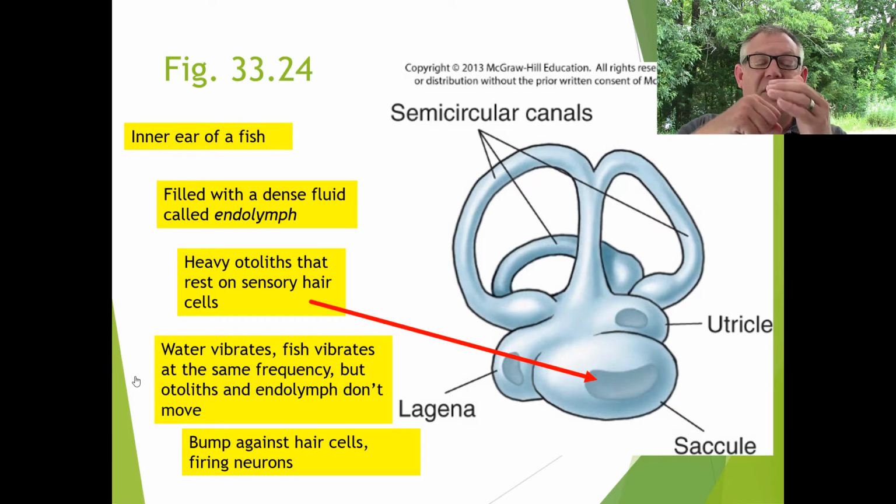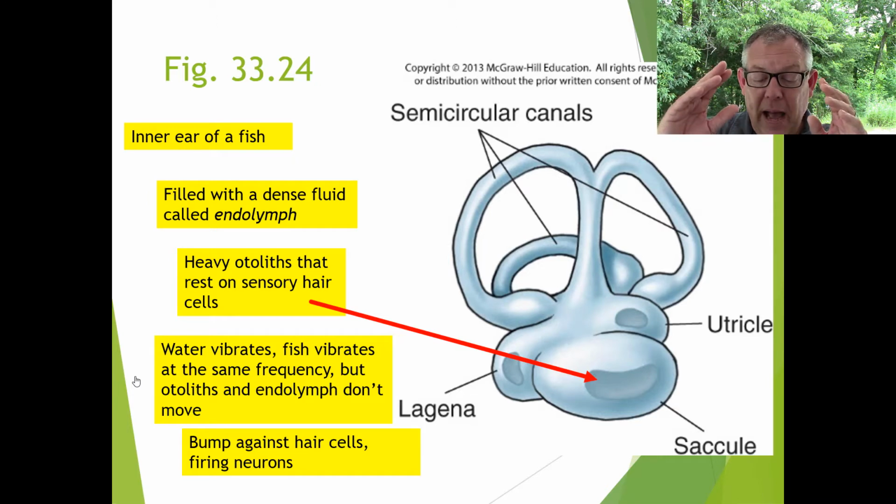And so what happens is that otolith and that endolymph bangs up against different sides of the inside of that inner ear. Well, what's going to happen? What's on the inside of that inner ear? Those little hair cells that are connected to neurons. And so by banging on them, you cause some of those nerves to fire.